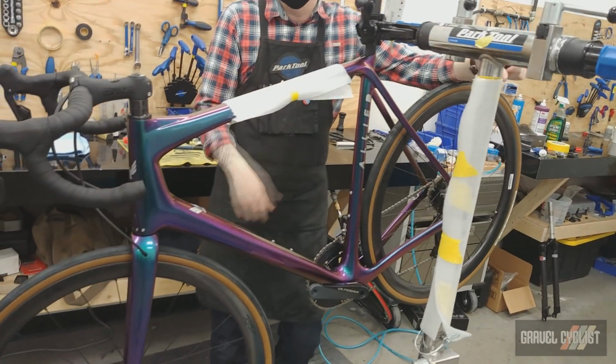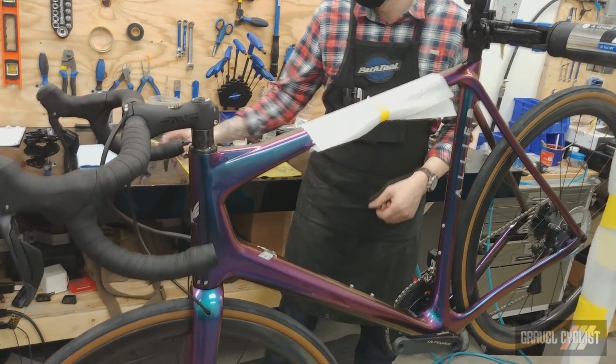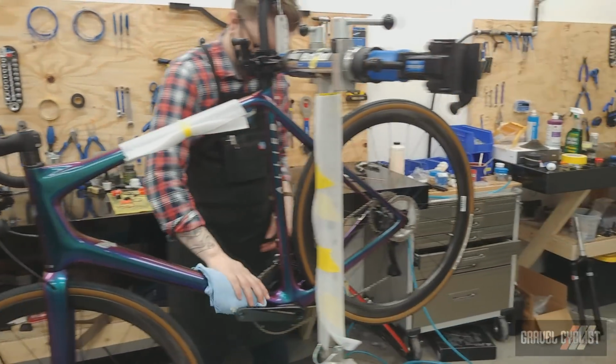People really need to see this paint finish in person because the camera does not do it justice. I know, it's tough. And the renders do even worse justice that we have on our computer.